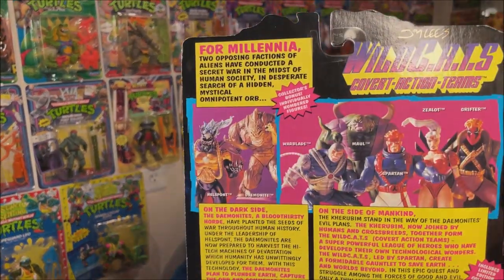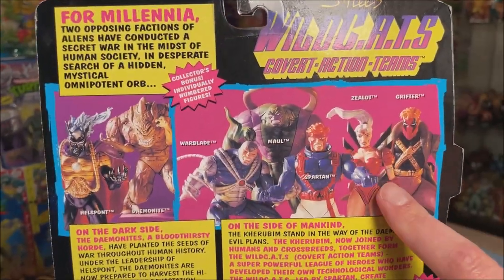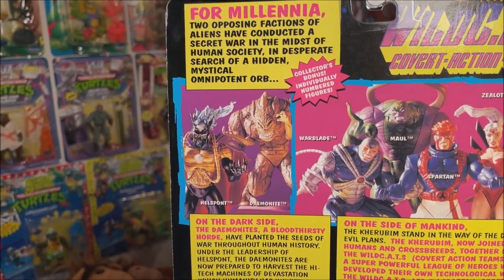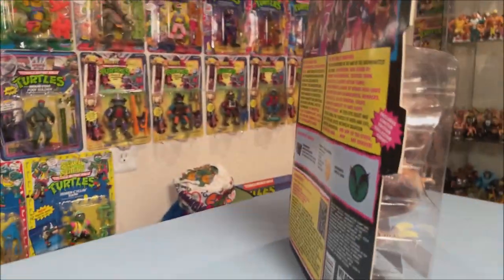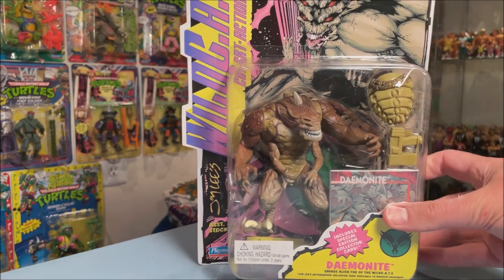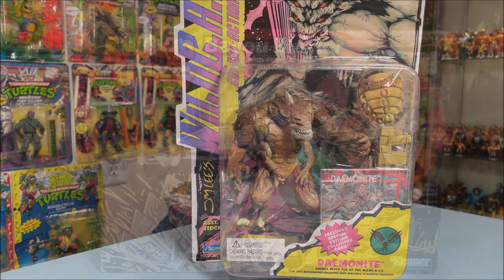This, of course, is from Series 1, and like I said, here are the Wildcats themselves, and then the bad guys over here, Hellspont and the Daemonite. So, again, this was a cheap figure for me to pick up, $10. I'll leave him on the card like I have with all of my other Wildcats figures.